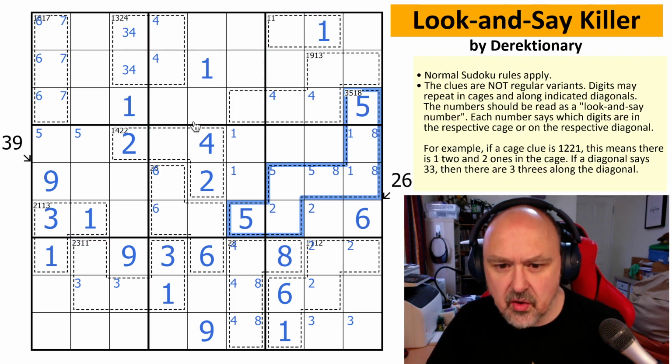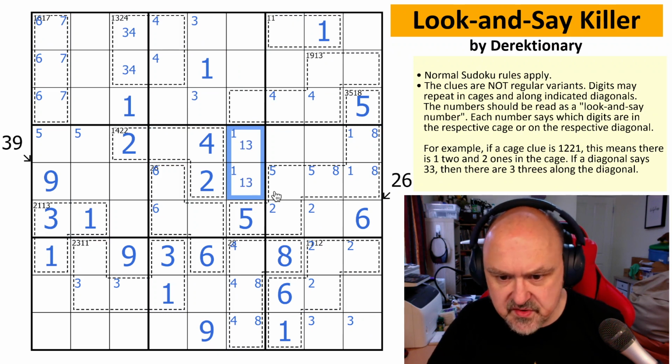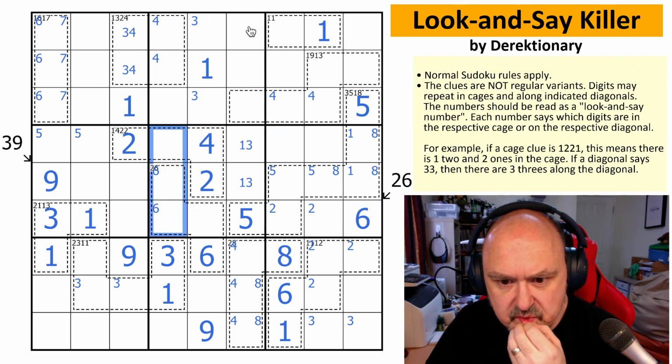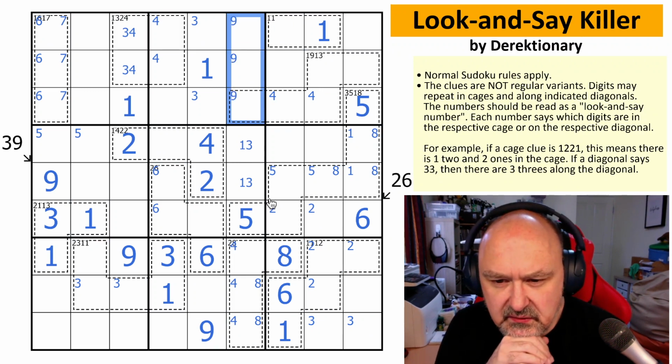In column 5, I need to put 3 in there. And that's because I can't put 3 here because of that 3 or here because of that 3. So the 3 in column 5 is in one of those two cells, which means this becomes a 1-3 pair. These are 6, 7, 8, 9, which means 9 goes here, which puts 9 up here. Which I could have got just from the fact that I can't put 9 here or here. So 9 is up there. I am going to pencil mark that.